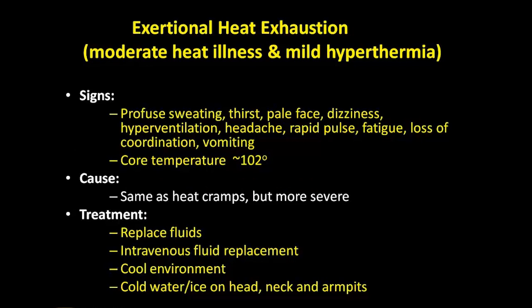Exertional heat exhaustion is considered a moderate form of heat illness and mild hyperthermia. Indications are profuse sweating, thirst, a pale face, dizziness, hyperventilation, headache, rapid pulse, fatigue, loss of coordination, vomiting, and a core temperature of 102. Treatment is to replace fluids and, if necessary, IV fluid replacement. Move them to a cool environment and immerse in cold water, or place ice on their head, neck, and armpits.